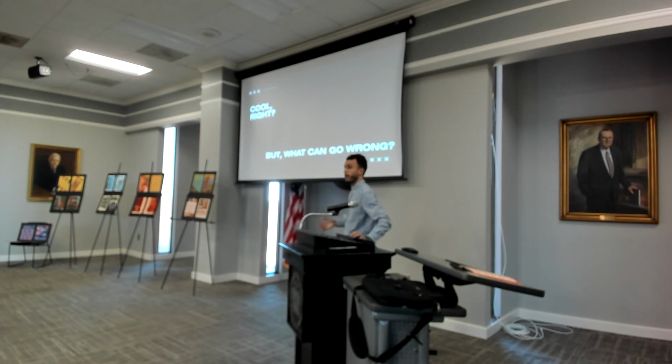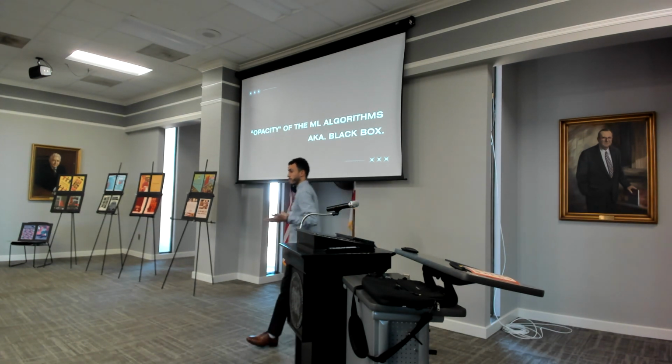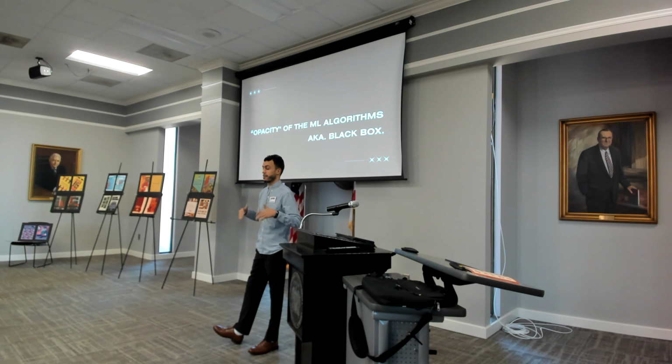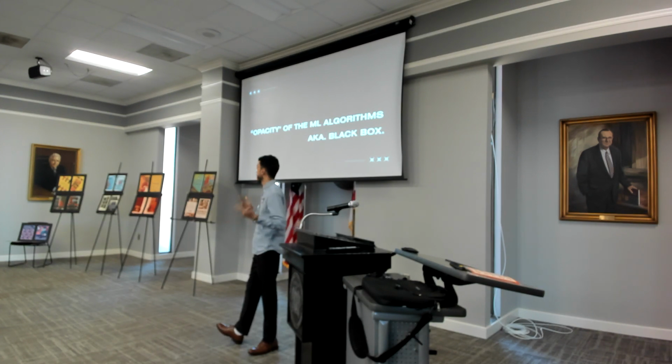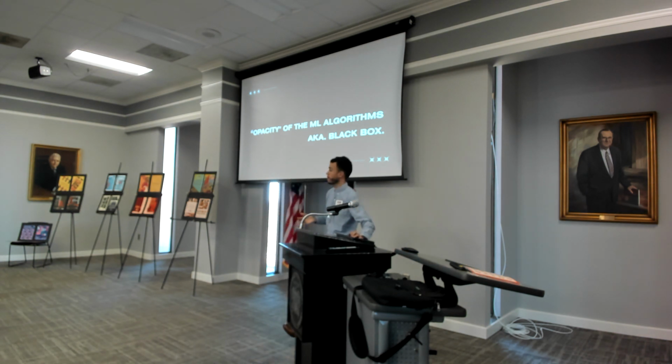So it's cool, but what can go wrong in these cases? We're talking about a machine that we don't really know what's happening inside. It's machine learning. We have no idea about the decision that it has taken. Basically the opacity is 100%. We cannot see anything, and that's why in machine learning and computer science, we call it a black box. You can't really see what's inside.